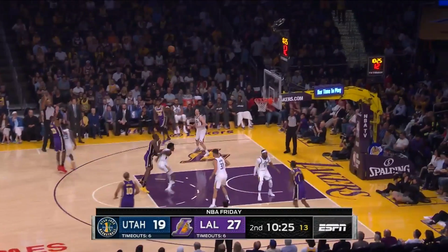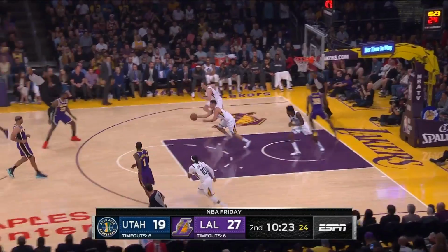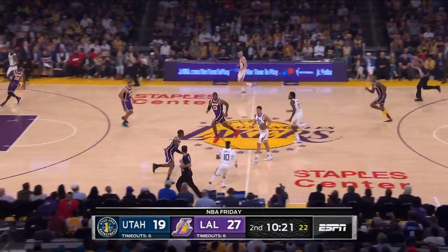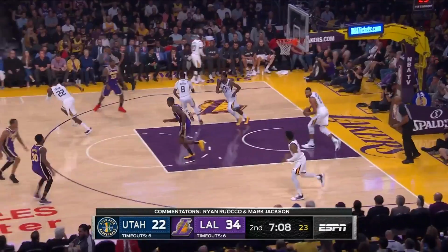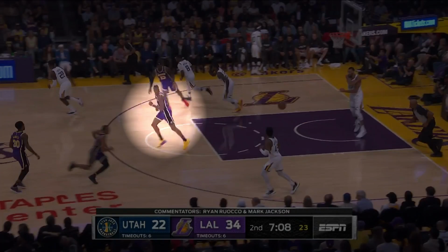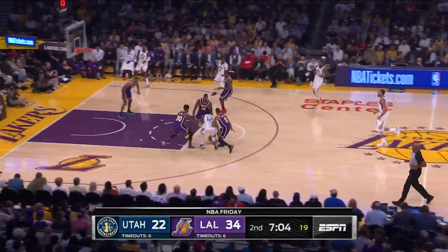Dwight has really hustled in transition defense too. Here, he crashed the offensive glass but doesn't get the rebound and starts well behind the play. But he sprints back down the court to prevent the odd number advantage from lasting too long. This play would have been Donovan Mitchell versus Troy Daniels one-on-one in the open court if Dwight doesn't hustle back to wall him off.